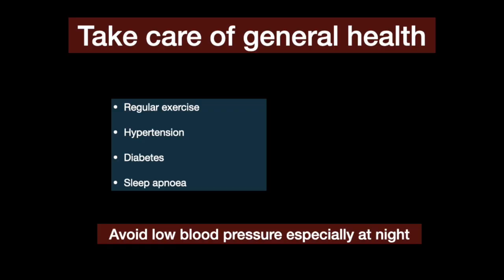Then one has to take care of their general health because the eye is part of the body. Regular daily exercise like brisk walking for 30 minutes is extremely useful because it increases overall blood supply to the organs. Then keep a good control of blood pressure and diabetes, because both these conditions can cause a reduction in the blood flow and blood supply to the optic nerve.